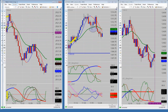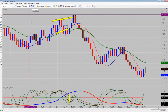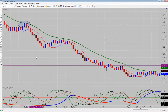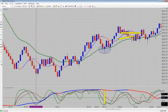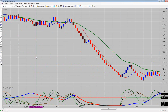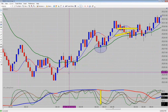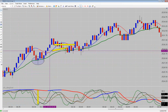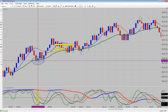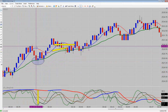Okay, now we have the NQ. I took a few trades on the NQ. Let's just go all the way back here. All right. Yeah, we had this huge decline. First thing in the morning, we had this huge decline. And then we had some opportunities once it recovered some of that decline right here. Okay. Right here, the MA1 crossed above.